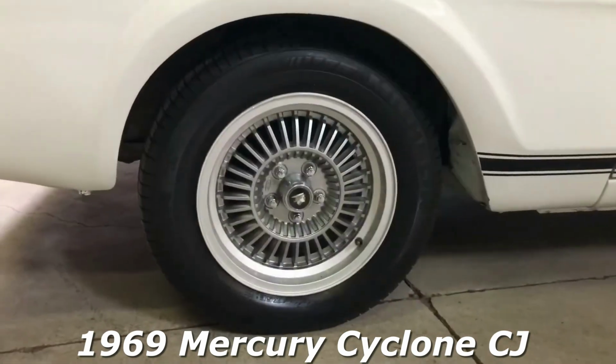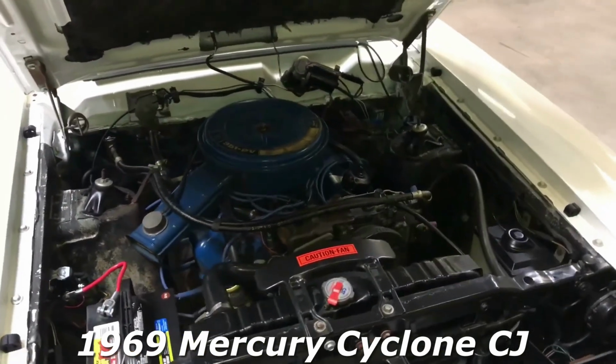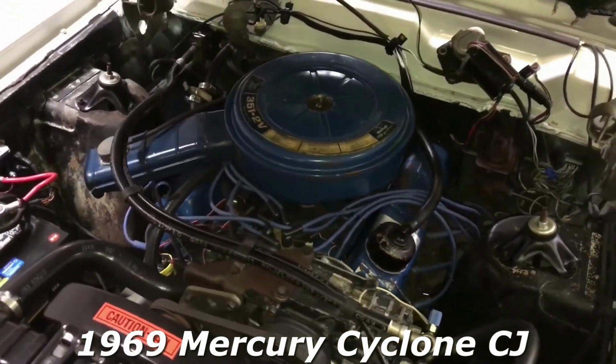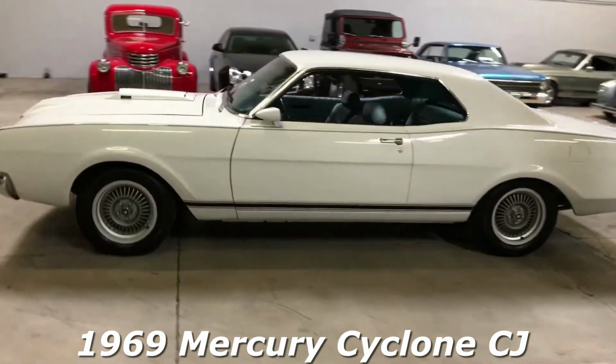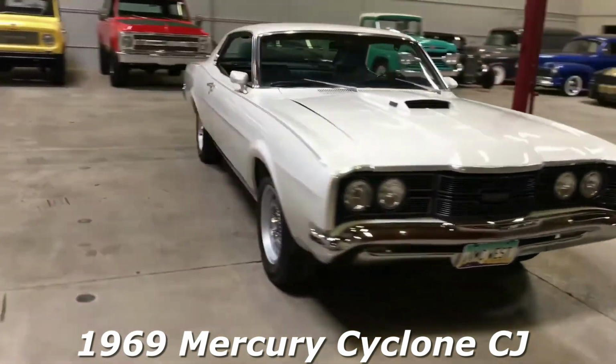Under the hood was the Cobra Jet 428 V8, delivering 335 underrated horsepower. In reality, this engine produced much more and could smoke most rivals in a straight line. It was a stripped-down, no-nonsense machine, focused on power and speed.